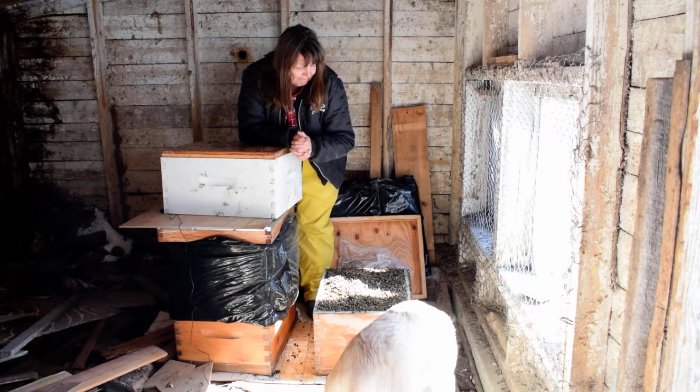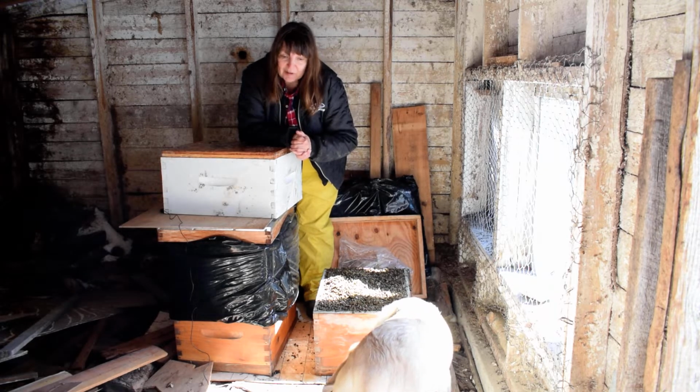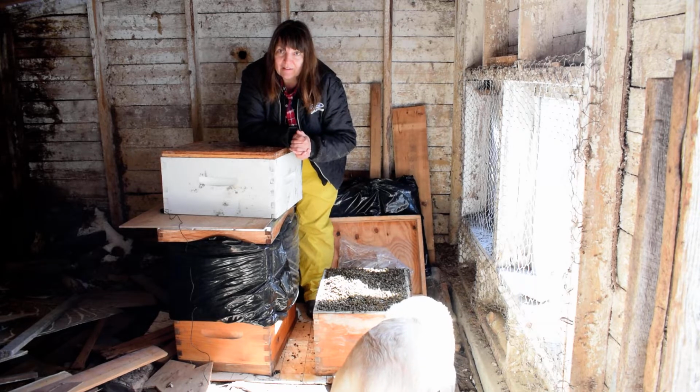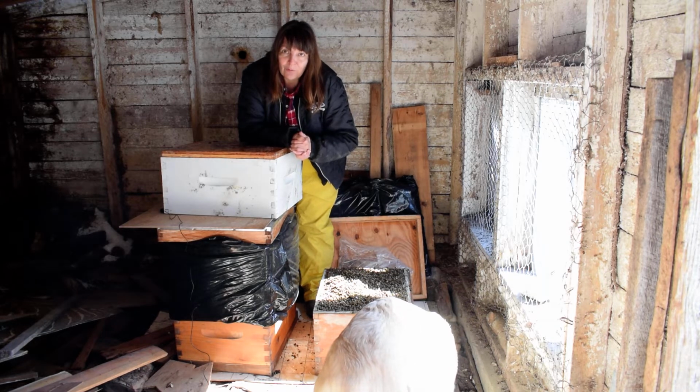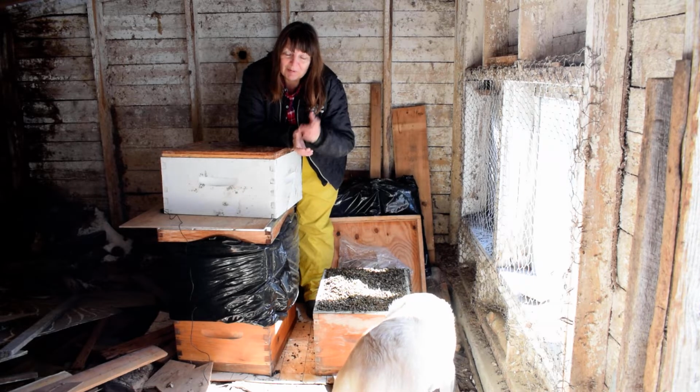So I'm going to move into year 4 of beekeeping, and I'm going to keep reading and keep experimenting and try and find out why my bees have yet to survive a winter in Manitoba. But I'm not giving up.